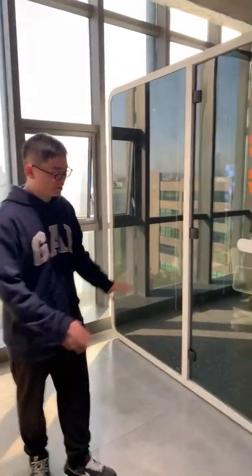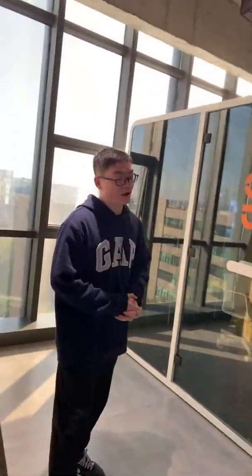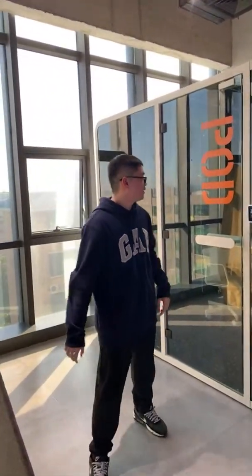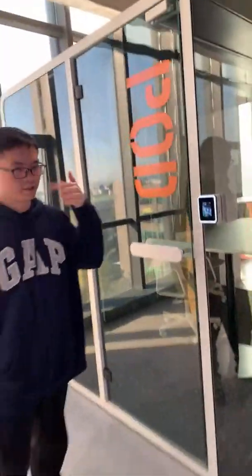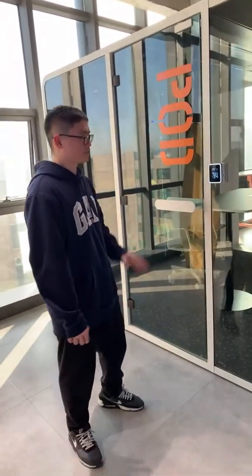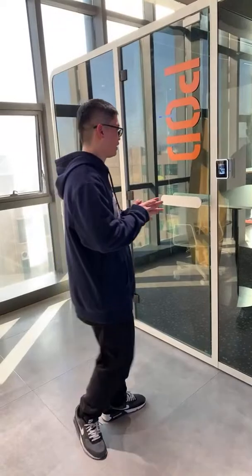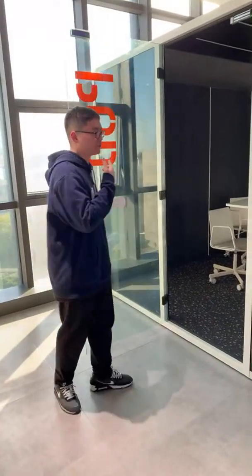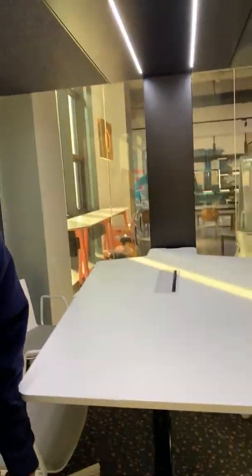Here, this is probably the largest meeting box that we have. This is called the I Collab, and it comes with a face scanning feature as well. Once you register yourself, you could just come over here and see. It recognizes my face because I have already registered my name in the system. So you just have to scan your face, and you're able to unlock the door, and then you get to come inside and enjoy the pod.